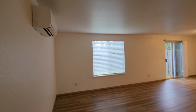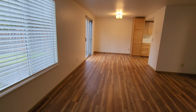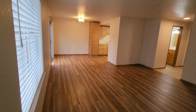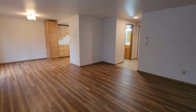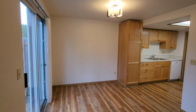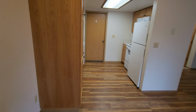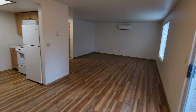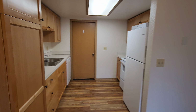And then there is a ductless heat pump. And that is on the main level and the second level, so that will provide heating and cooling. The dining area here, all new light fixtures as well, cabinetry, countertops. We'll take a look outside in just a second.